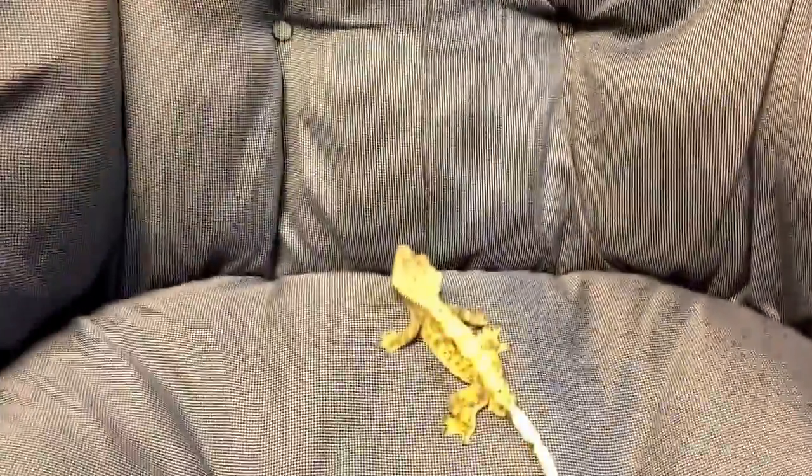Alright, so here's the last pair that we have. Actual pair. We have one more female, but I don't have a male for her yet. But let me videotape her before she goes flying away. So that's our Halloween female. Where it's gray, she fires up a really nice dark black. And this is the male she's with, just an extreme harlequin. Crazy looking. Nice big head. They both have a good crest structure. And she goes up the wall.